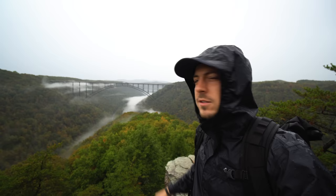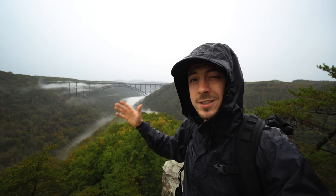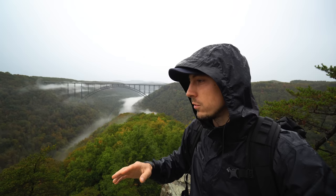The river down here is the New River, which is what the area is named after, and ironically, despite the name, it's actually one of the oldest rivers in the world, and it's very unique because it flows from south to north as opposed to north to south, and that's because it was formed before the mountains.